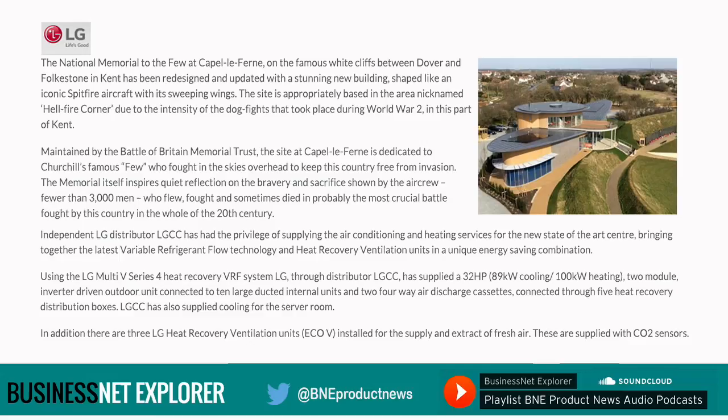All LG outdoor unit coils are treated with LG's Gold Fin Epoxy Coating as standard to inhibit corrosion. This will be particularly relevant at this site due to the air's salinity and the memorial's proximity to the coast.